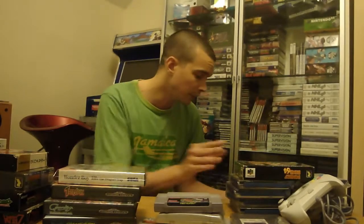I also picked up off eBay a Donkey Kong 64. Now, it hasn't got the expansion pack inside, but I actually have a spare one, so that'll go in there, make that complete.